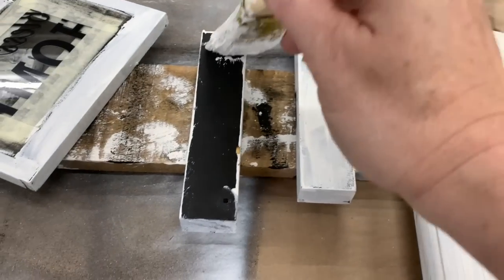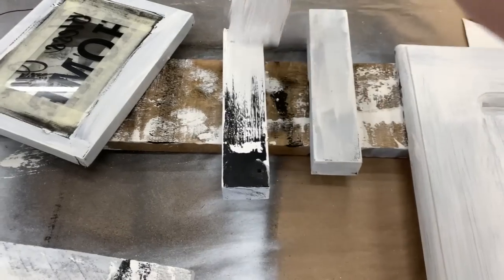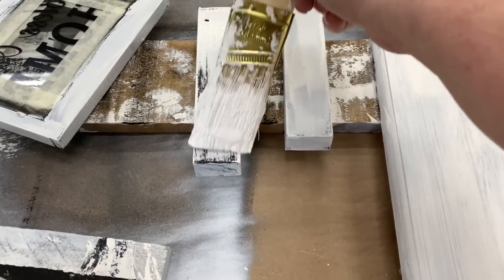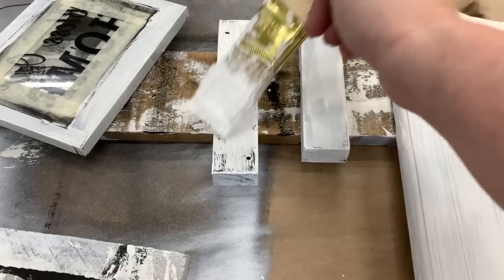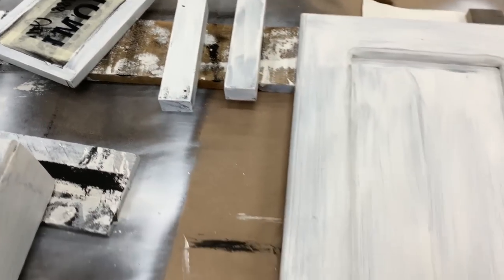So I do have a few items in this grouping that are getting white painted over the black. So that's what I'm just showing you a little bit of. Sometimes you forget to video, like, oh, I needed to video that. So I'm just showing you the backside of what I am doing here.